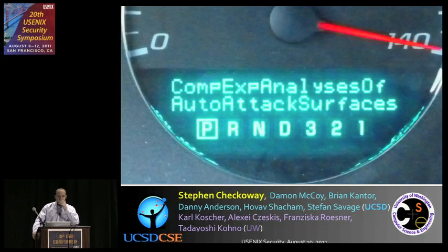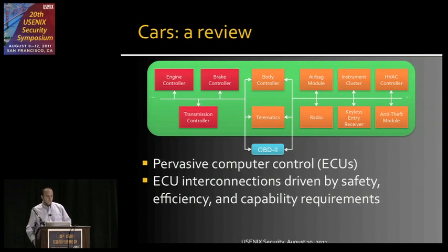Thank you. So today I'm going to be talking about some joint work between the University of California, San Diego and the University of Washington, where we looked at automotive security. So first, a review. Cars are no longer the mere mechanical devices that they once were.